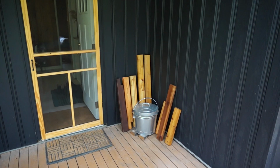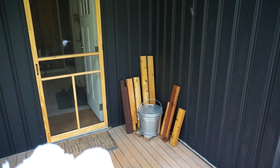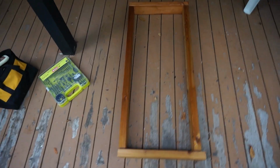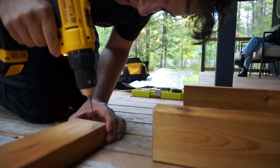There's all the boards that are going to be used for the wood holder. I've cut them all, measured them all, stained them all. So I'm going to glue and screw this together. I'm just drilling guide holes.